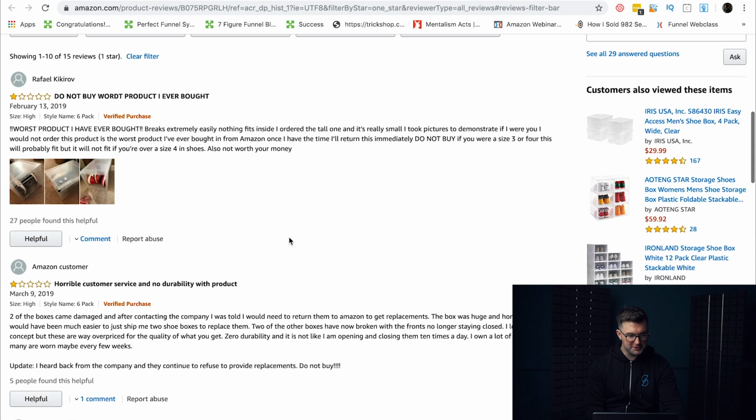1 stars, right? "Do not buy. Worst product ever bought. Breaks extremely easily. Nothing fits inside. Or the tall one, it's really small. Took pictures to demonstrate." Blah, blah, blah, right? "Worst product ever bought on Amazon." "Do not buy if you're a size 3 or 4."